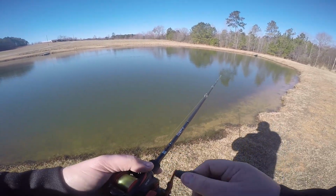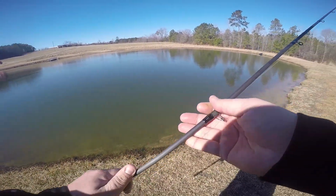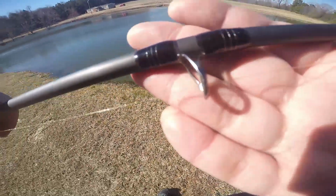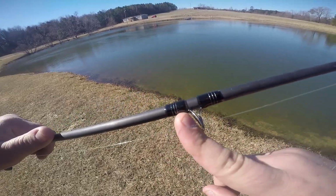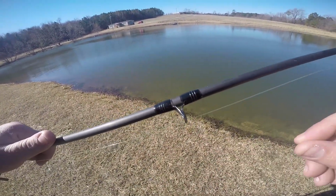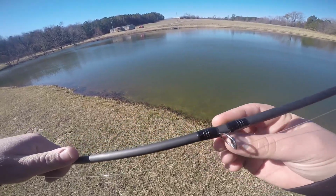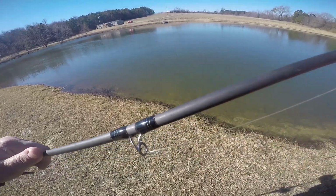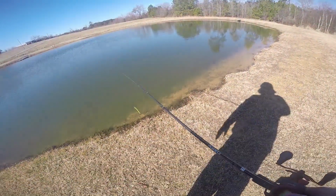I do like how the eyes of this rod are doubled. See how there's binding here and binding here? I like that. And they are coated thick with whatever material this is.